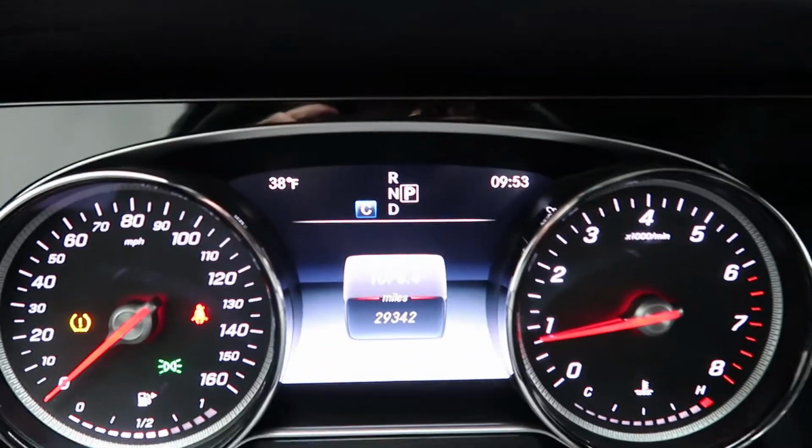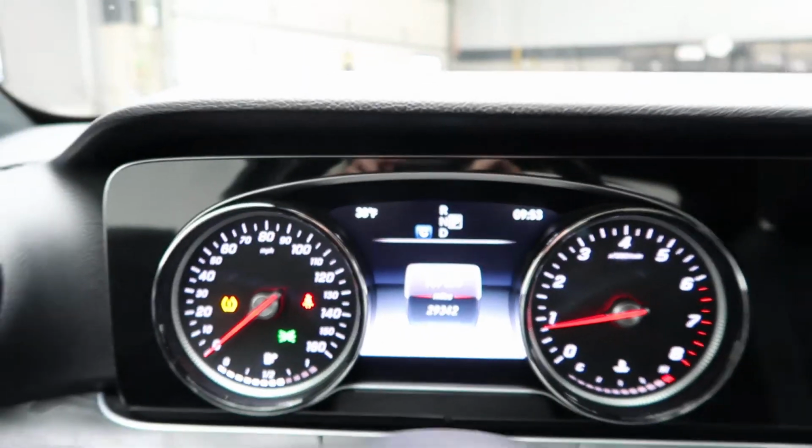This E300 has 29,342 miles. Carfax and service records available online.